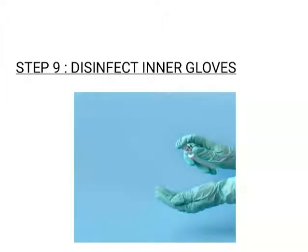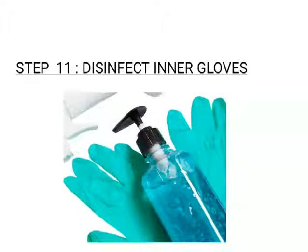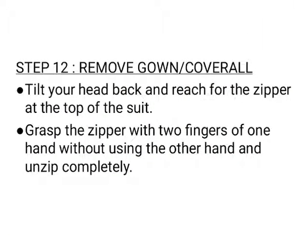Step 9 is disinfect inner gloves. Step 10 is remove the hood. Grasp the crown of the head and use one hand to pull the hood forward away from the body of the head. Step 11 is disinfect inner gloves. Step 12 is remove gown or coverall.